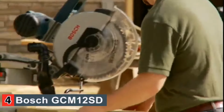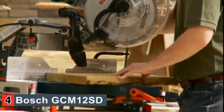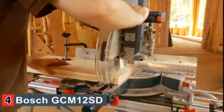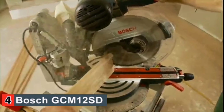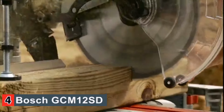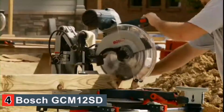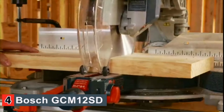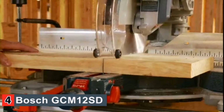tool. The new Glide Saw also delivers a major advantage in cutting capacity, up to 14 inches for crosscuts and 6.5 inches for molding. So whether cutting base or crown molding, dimensional lumber or 4x4s, its expanded capacity means more work in less time with single cut precision.